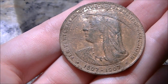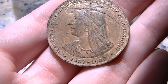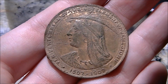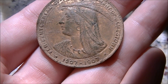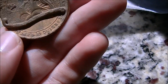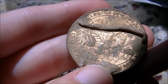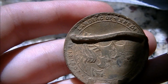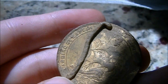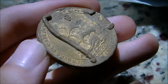Tercentennial, which is 300 years of the settlement of Jamestown, 1607 to 1907. So this is a 300-year anniversary of the landing at Jamestown. So this would have been made in 1907. Let's see what it says around here. It's got the date at the bottom there, May 13th of 1607. And it says, landing of expedition leader Captain John Smith.